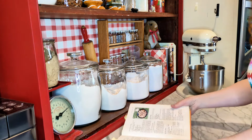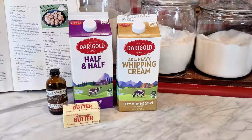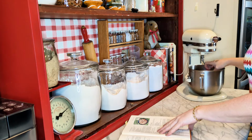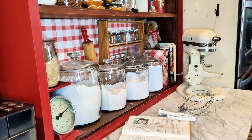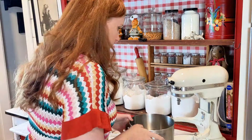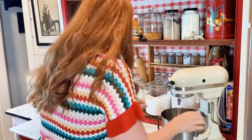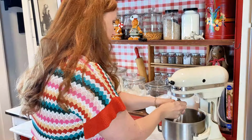Of course, to get things started, we need to gather all of our ingredients. I have most of it in my baking center, but I did grab some whipping cream, half and half, vanilla, and butter. This recipe has very simple ingredients and is quite easy to put together. The hardest part is just rolling out the dough and frosting. But overall, I feel like it's well worth the end result.